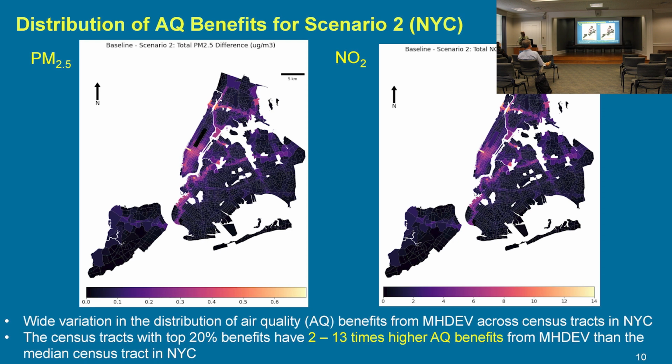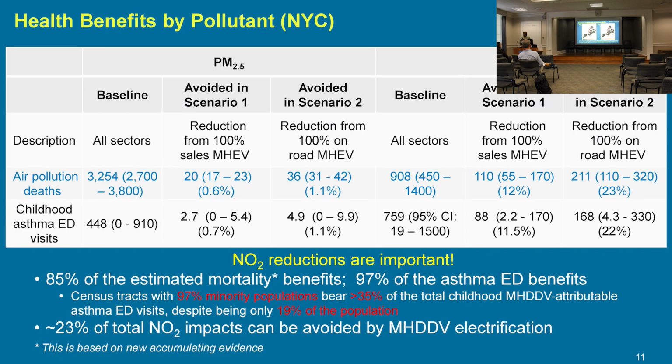And what we saw was across the city, based upon this policy option, there's fairly wide variation in the distribution of air pollution benefits from these trucks across the census tracts. But what we also saw was these benefits vary quite a bit. In the top 20% of benefits, they have up to 10 to 13 times higher air quality benefits from this particular policy from the EPA, which shows this cost-benefit analysis that there's a 10 times benefit as opposed to cost. This is the kind of science that goes behind how those rules are made from the federal or state government.